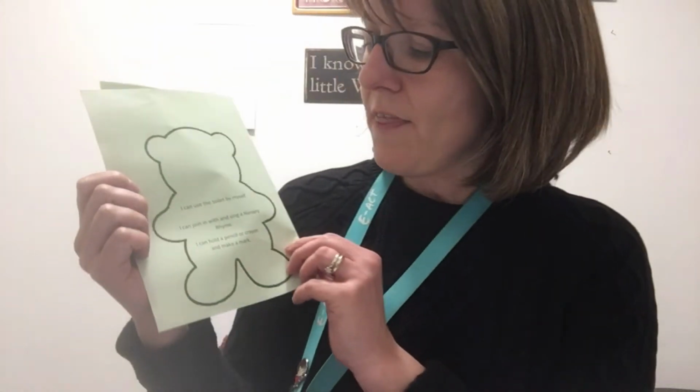And the first learning bear that they're going to have looks like this. And the first one is that I can use the toilet by myself. Try as hard as you can to get the children as confident as they can be with this. Of course, we are there to help and support them, but the more confident they are and the more independent they are, the easier it is for them when they begin. I can join in with and sing a nursery rhyme. You've got your nursery rhyme pack. Keep trying with that over the summer. And I can hold a pencil or crayon and make a mark. We've talked about how to do that. So there's their learning there.